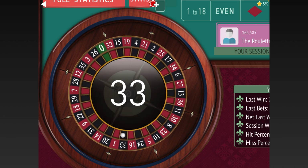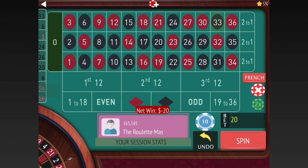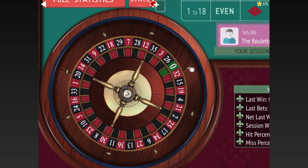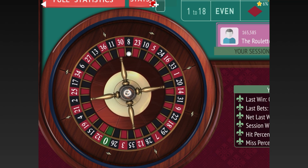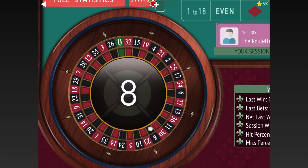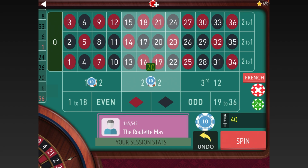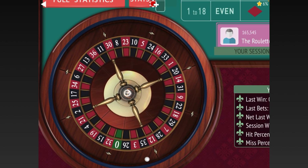Okay, so there's a loss. So we sit out, and that protects us from a long string of third 12s. And then we didn't hit a third 12 there. So then we add a unit and bet first and second again.